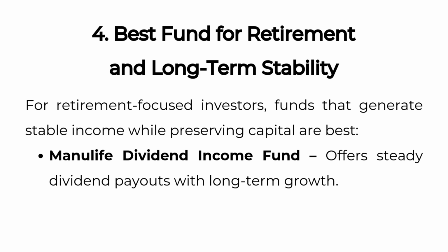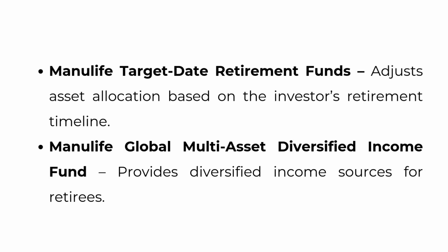Fourth best fund for retirement and long-term stability. For retirement-focused investors, funds that generate stable income while preserving capital are best. Manulife Dividend Income Fund offers steady dividend payouts with long-term growth. Manulife Target Date Retirement Funds adjust asset allocation based on the investor's retirement timeline. Manulife Global Multi-Asset Diversified Income Fund provides diversified income sources for retirees.